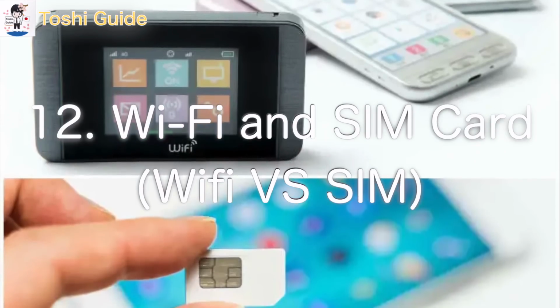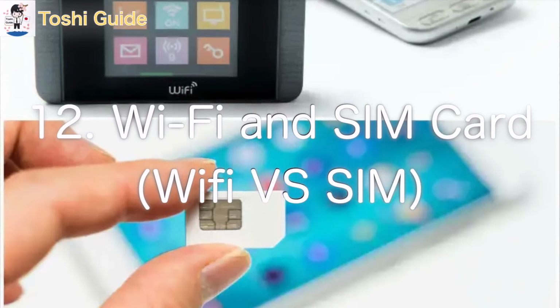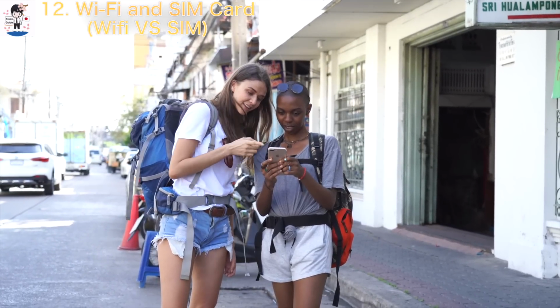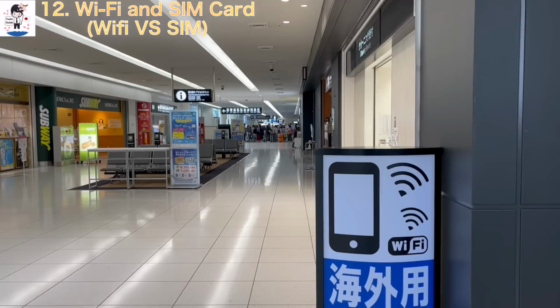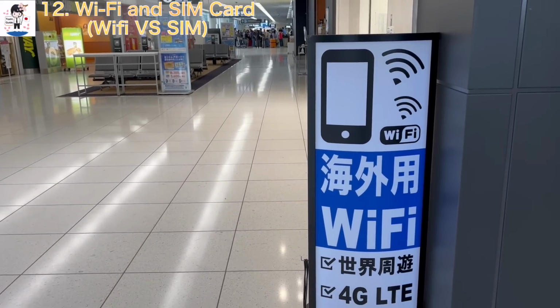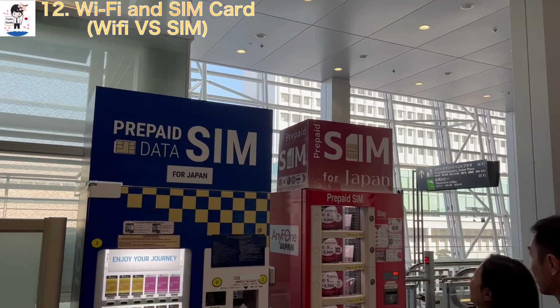Number 12 is Wi-Fi and SIM card. When traveling in Japan, having reliable internet access is essential. There are two options: Wi-Fi devices and SIM cards, both readily available at Japanese airports. You don't need reservations. Furthermore, in some airports, you can even purchase them from vending machines.